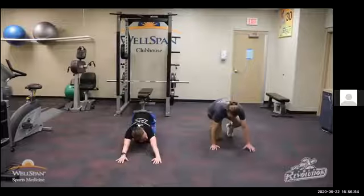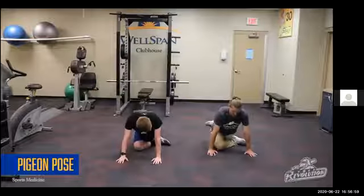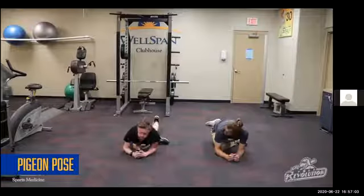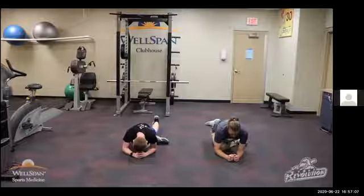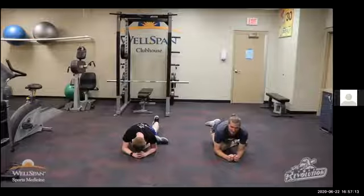Good, we got our pigeon stretch. We're gonna throw one leg forward, back leg's coming out straight. Try and relax into it. You can get a little forward lean if you need a deeper stretch. And a couple good deep breaths. One more good deep breath into the nose. Good exhale.